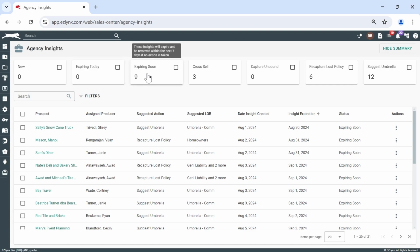We have things that are expiring soon, so within the next 7 days, these things will get expired. And then we also point out for you different actual opportunities for these insights. We have our cross-selling, we have our capture unbound, we have recapture lost policy, and then we have suggest umbrella. Important call out for suggest umbrella. We're not really looking at coverages here. We're just looking to see, do they have the right policies that would warrant an actual umbrella? So that's a pretty important thing to call out here.